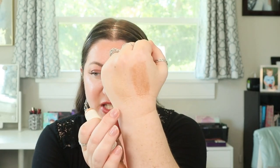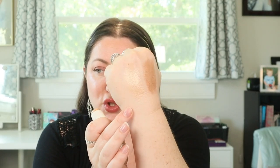Now, I will tell you, I love Citrine. I did not mind that this was a deeper shade at all, where normally me getting the deeper shade in a highlighter is a huge mistake. But it's so sheer. It's basically just light reflecting. And honestly, it's kind of a cool formula. I feel like maybe you could even use this all over to glisten at the pool or something.